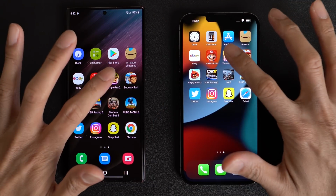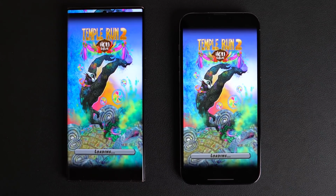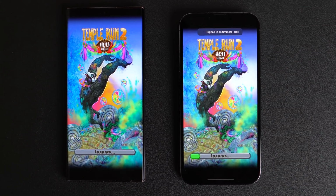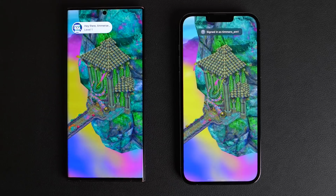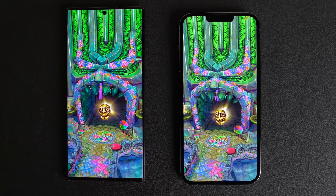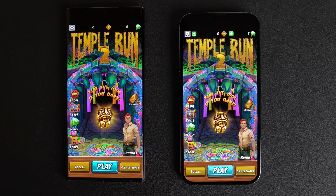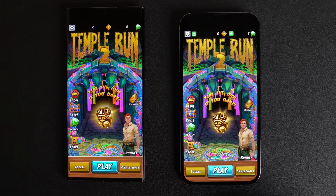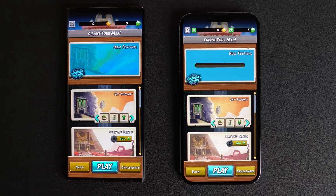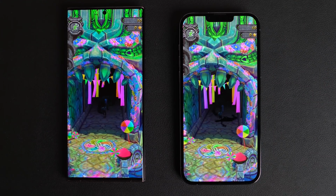Tempo Run 2. Let's see. Loading on both phones. Which one will be faster? Ooh, looks like the 13's ahead. Oh! We're neck and neck here. All right, I'm gonna let this run and see what happens. Which one is quicker? Oh! I'm gonna give that to the S22 Ultra. I'm gonna tap to play, and now I guess we have to pick a map. So there we go. And let that run.